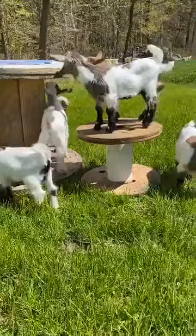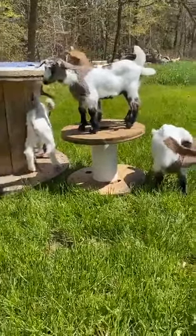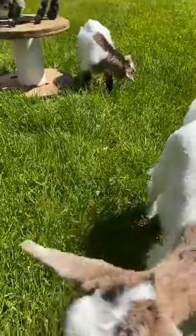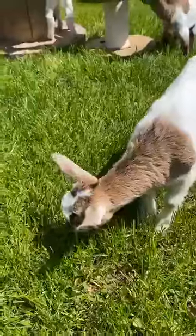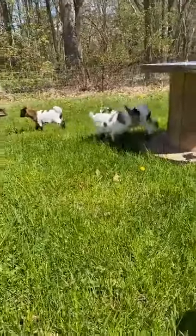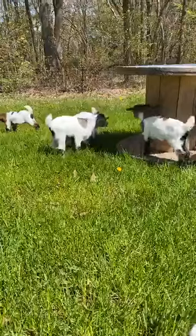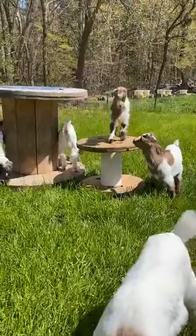I want them all too. I know, everybody wants to bring them home. Richard says, hello, baby goats. Yale says, hi, baby goats. Hi. Everybody wants babies. They're so cute when they're little. Giggles getting crazy, jumping up high.